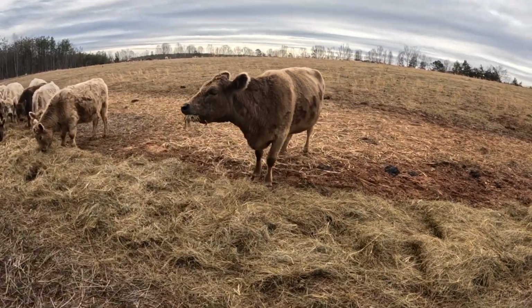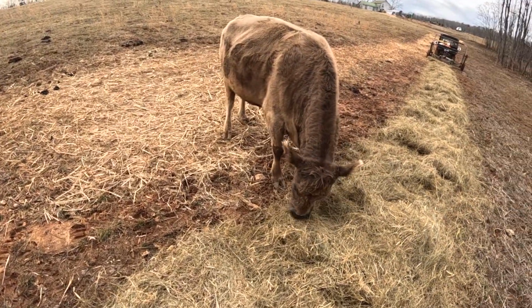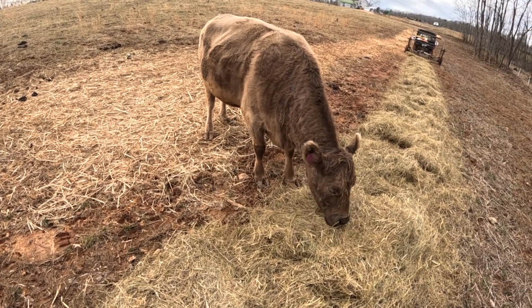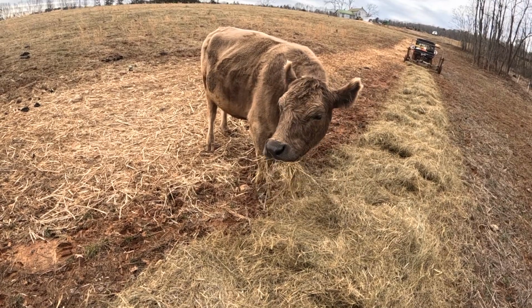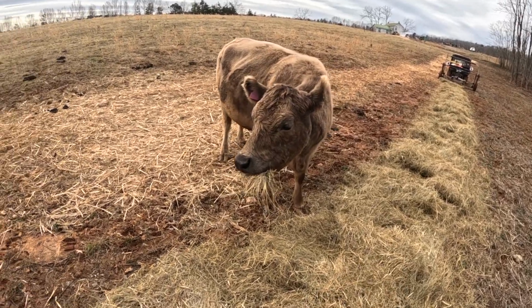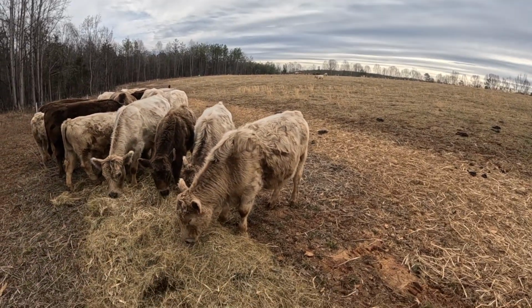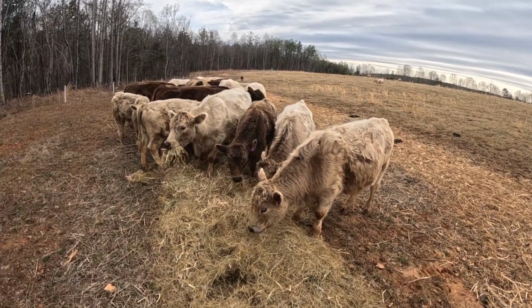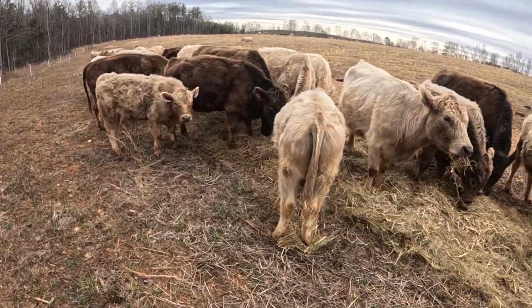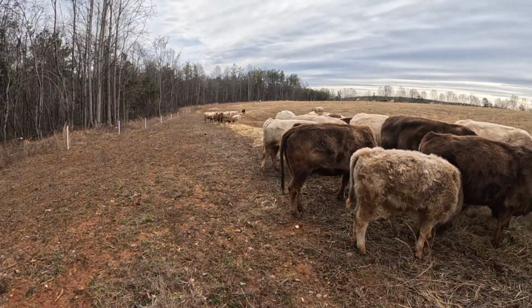This is the one I was talking about with their foot. It's the right back one, which I don't know why. It's not swollen or anything, so I'm not sure if it's her hip or what it is, but she has lice, and the majority of the other ones have lice too, but that's part of it, and I'm not going to treat for lice. So I'll come over here and check the cows once I'm done putting out hay.